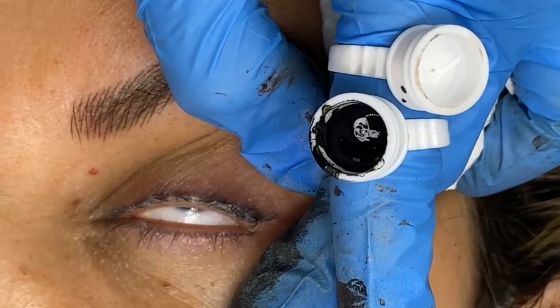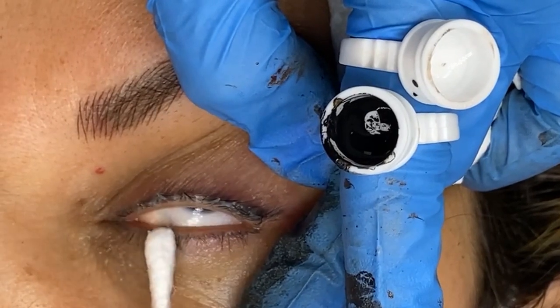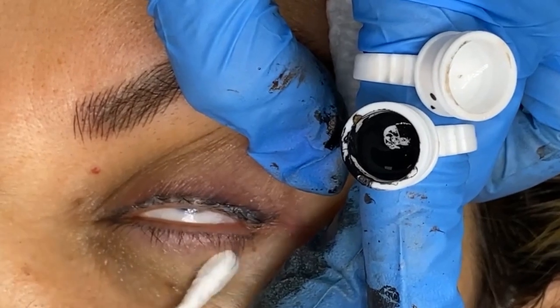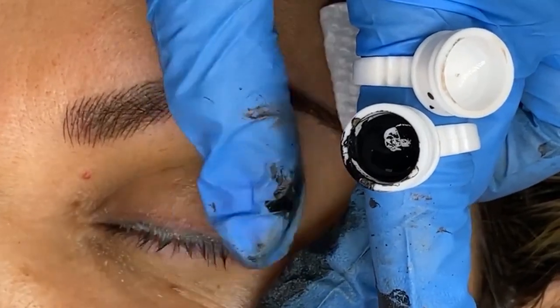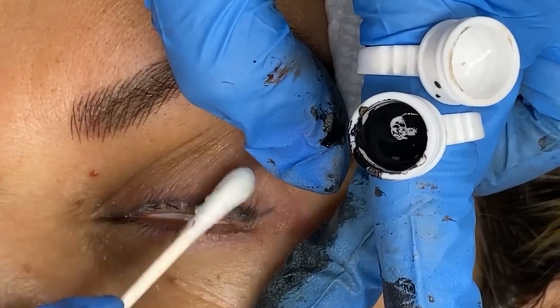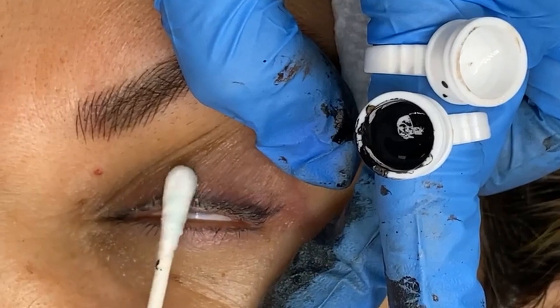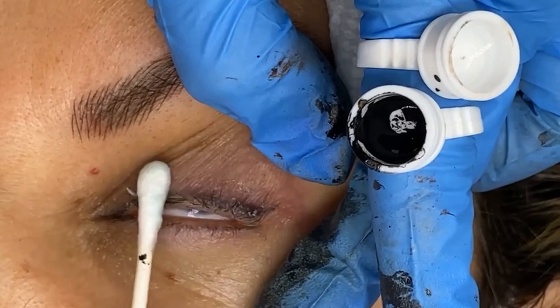You know, when you numb with ice for 5 minutes, your eyes get cold, and then you can tattoo a little bit, like 5 minutes. Then the cold is gone, and you have to numb it again with the ice. But now we got the numbing cream, it's amazing. It just makes the client feel so easy and comfortable the whole process.